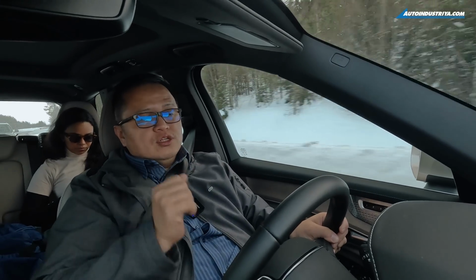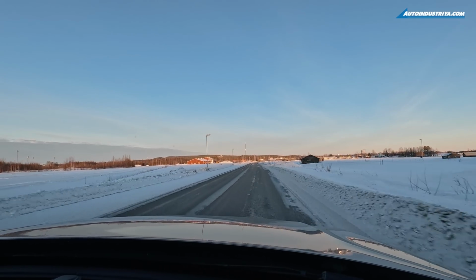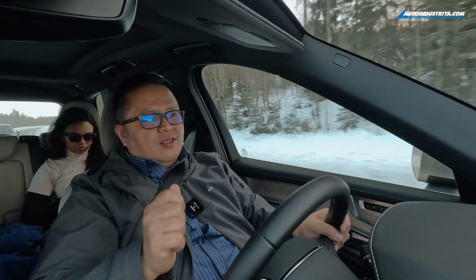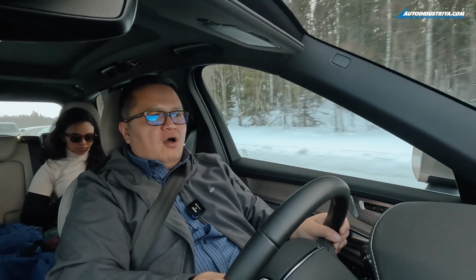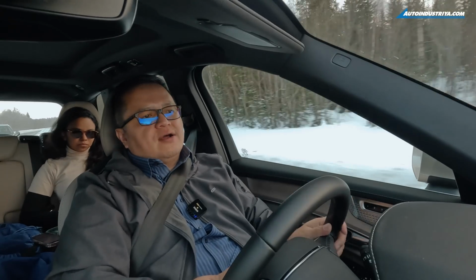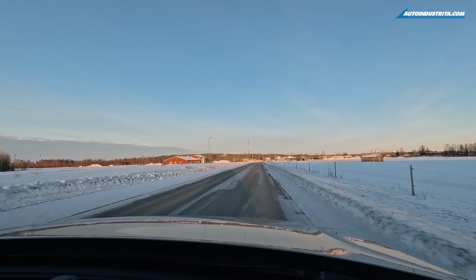Oh, mind you, we're driving on winter-studded tires. So not the kind that you would find in the Philippines. We're driving on tires with studs in them to give us traction on snow and on ice. And even right now on this icy road, it feels very composed. This is exactly what we want in an environment like this.